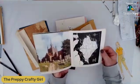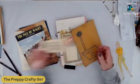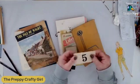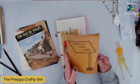Okay, the Isle of White in color. So again, this must be from the same people. I don't know. Here's a number 5. Number 5. Which is really cool. I'm going to add that to my own, I think, because there were 5 kids till my sister passed. There were 5 of us. There's still 5 of us.